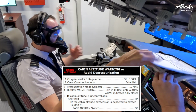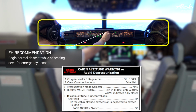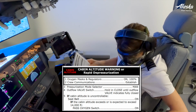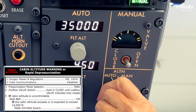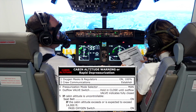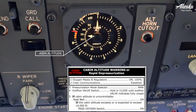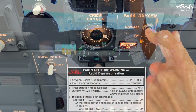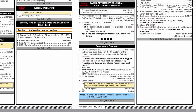Cabin altitude warning QRC. It is recommended to start a normal descent while assessing the need for an emergency descent. Oxygen masks and regulators on 100%. Crew communications, establish. Pressurization mode selector, MAN. Outflow valve switch, hold in close until outflow valve indicates fully closed. If cabin altitude is uncontrollable, seatbelt on. If cabin altitude exceeds or is expected to exceed 14,000 feet, pass oxygen switch on. Because the cabin pressure is uncontrolled, continue down to the emergency descent.